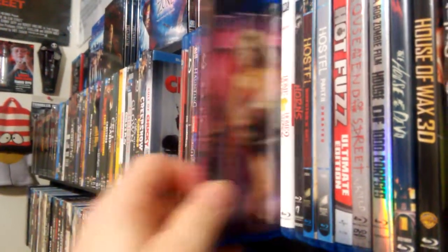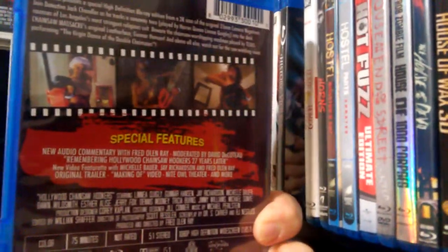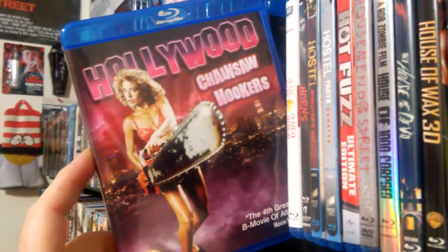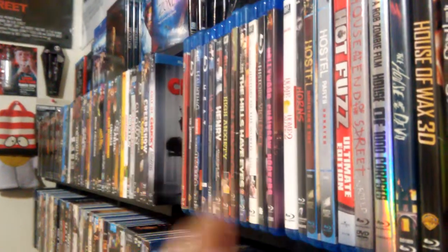Hollywood Chainsaw Hookers, really glad to have this. My brother gave this to me for Christmas, and oh yeah, I'm so glad to finally get this. I don't know why I never got off my ass and got this, but oh yeah. Linnea Quigley, Gunnar Hansen. Oh yeah, good stuff.